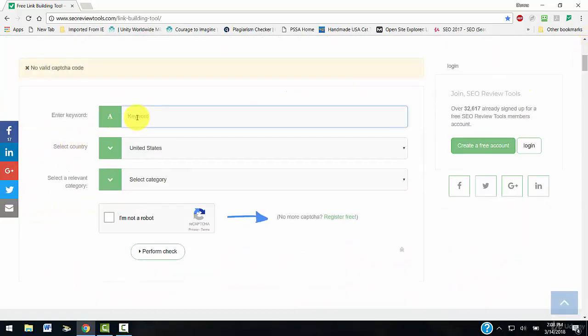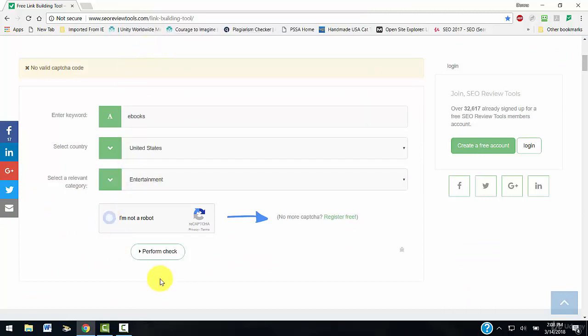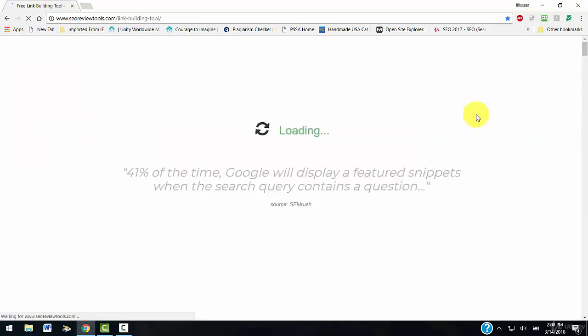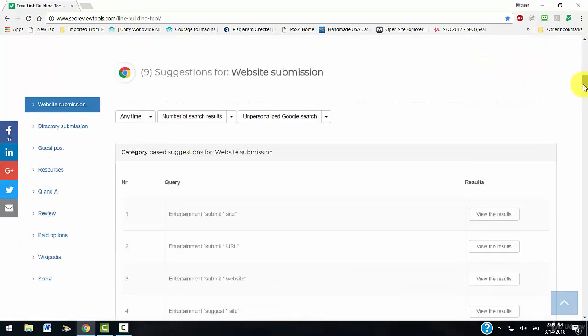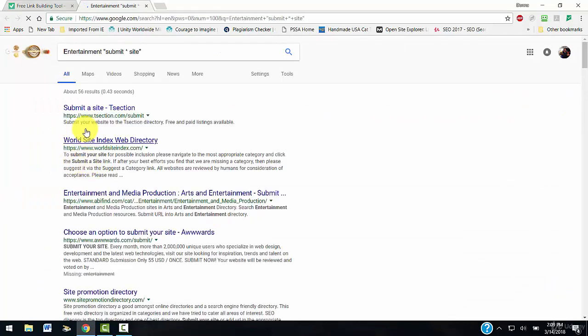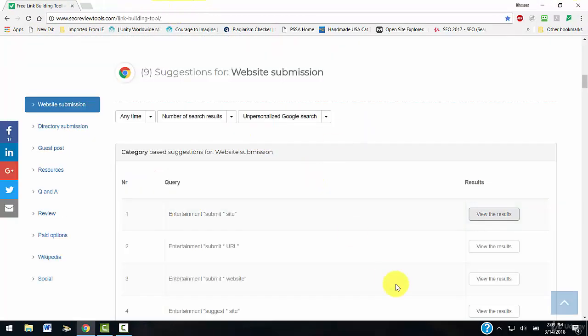Oh, you know what? I did not do the I am not a robot. Let's go to entertainment. I'm not a robot. You have to do this or it doesn't work. So we're going to perform the check. And here we go. We got them this time. Let's view some results. World Site Index Web Directory, Entertainment and Media Production, Arts and Entertainment, Awards, Site Promotion Directory. So there are lots of different directories listed with this link building tool.